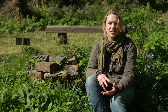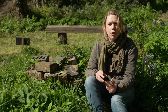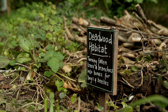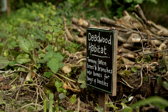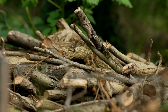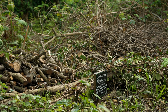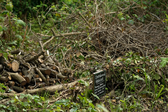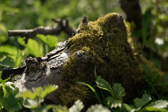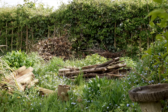When we manage woodlands, we have lots of different ways that we do that. So we might prune them, we might thin the trees a little bit, so remove some of the trees. But when we take that wood, we actually turn it into another habitat by making habitat piles. We'll have logs, sticks and twigs, and we'll put them together in different piles, and we'll get fungi, we'll get insects, we'll get little mammals hiding at the bottom. So that's something that we do to manage our waste on here, but also it creates these lovely habitats.